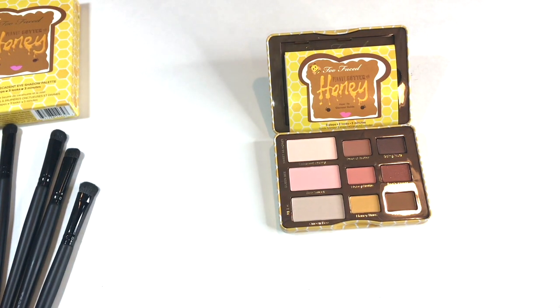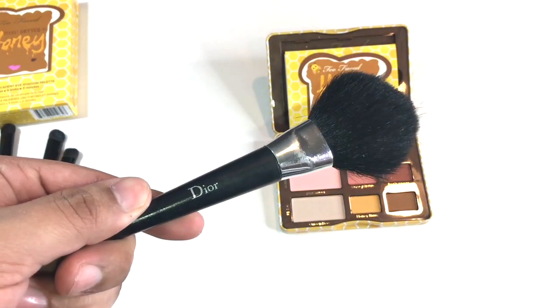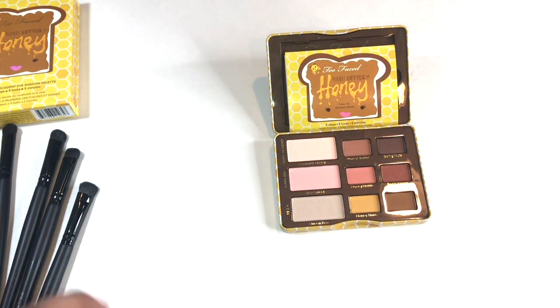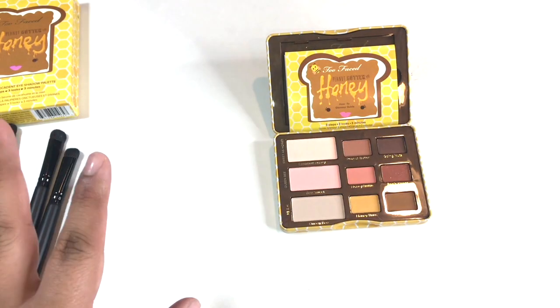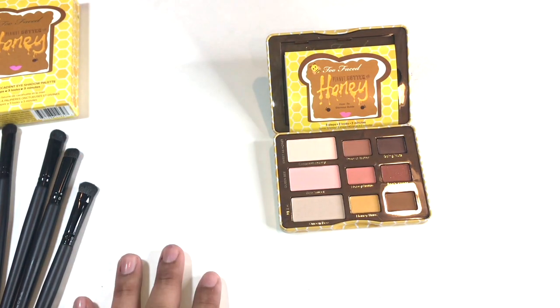Because sometimes in the comments below, y'all say, well, maybe it was chalky because of the brush. Well, if I was to use a Chanel brush, or here's one right here, a Dior brush or something, some of you would be like, well, that's not right because some of us can't afford luxury brushes and blah, blah, blah. So I try to make it as easy as possible, so across the board, everyone can potentially get the same result.